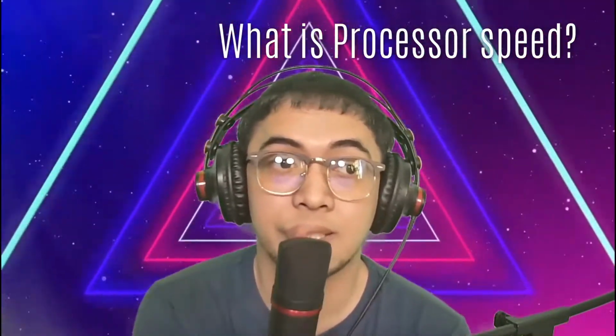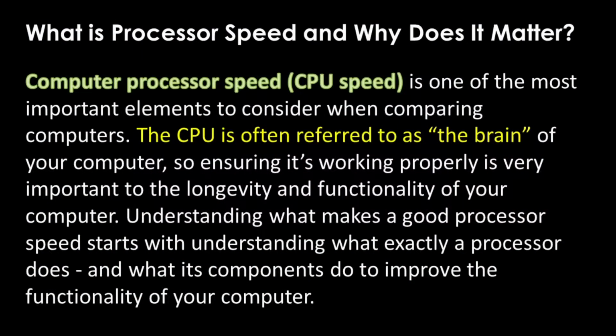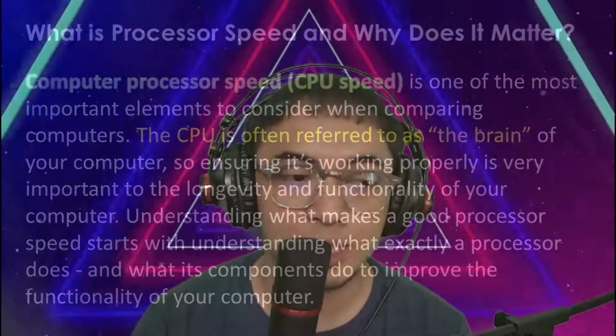So our next question is, what is processor speed and why does it matter? Computer processor speed, or what we call CPU speed, is one of the most important elements to consider when comparing computers. The CPU is often referred to as the brain of your computer, so ensuring it's working properly is very important to the longevity and functionality of your computer. Understanding what makes a good processor speed starts with understanding what exactly a processor does and what its components do to improve the functionality of your computer.